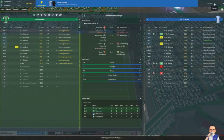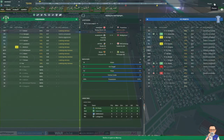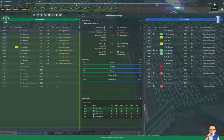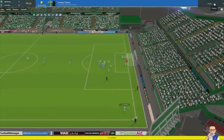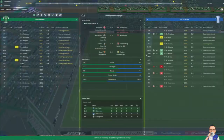If Hoffenheim can do a number on Porto, which I'm sure they're capable of. And it's going to be very interesting, that last European game against Ludo Gretz and Porto and Hoffenheim. So it'll be interesting how that pans out. But still, got 15 minutes left to go. Look at the Hibs players; they're all nervous at the moment. Free kick. Oh, it's clear. Tillman will break. He just gets rid of it.